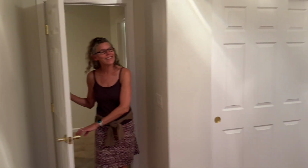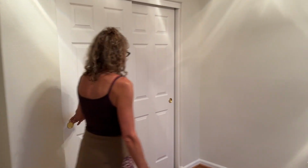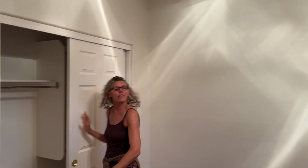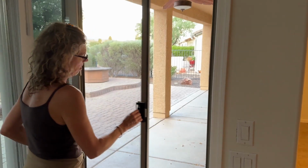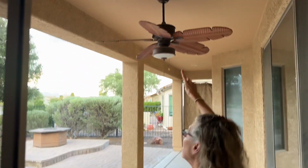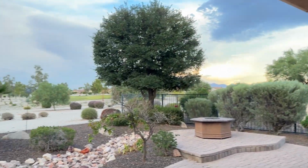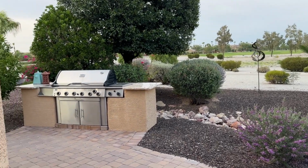Oh yeah, this is the second bedroom. This is a nice size. Got a nice closet, fan, light, and a big window. Nice place for your guests. Back patio. A nice overhang and a big, like banana frond kind of outdoor fan. So we've got a grill over here, gas grill.